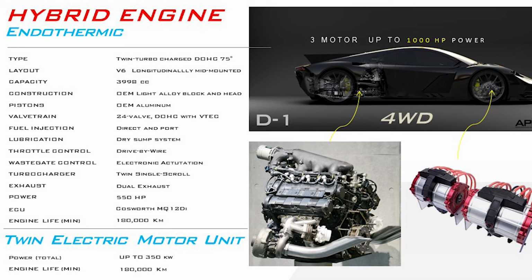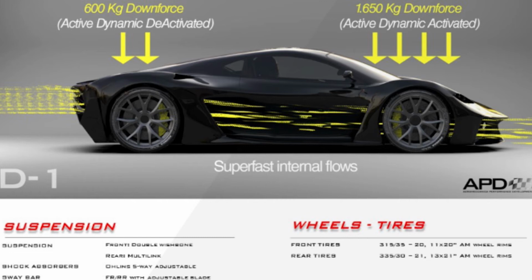The Italian D-One car will be powered by a 4.0-liter twin-turbo V6 engine and two 350 kW electric motors on the front axle, for a total power of over 1,000 horsepower. Stylistically, the new car benefits from a complex system of air flows inside the bodywork which glue the car to the ground through 16 active aerodynamic surfaces and an electronics that controls the angles of attack in acceleration, speed and braking, offering a downforce from 600 to 1,650 kilograms.